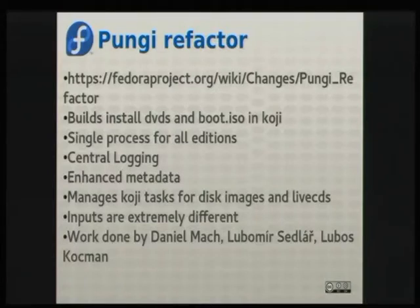Like Fedora 23 GA compose, I think, took 9 hours from the time I kicked it off to the time it was done. We're doing a compose right now in about 3 hours. It varies a little bit. It's between 2 to 3 hours. It's much, much faster.